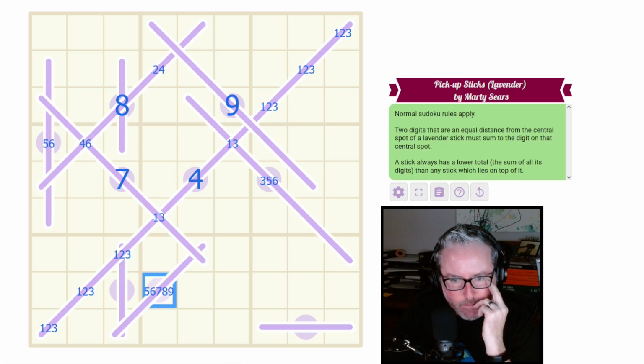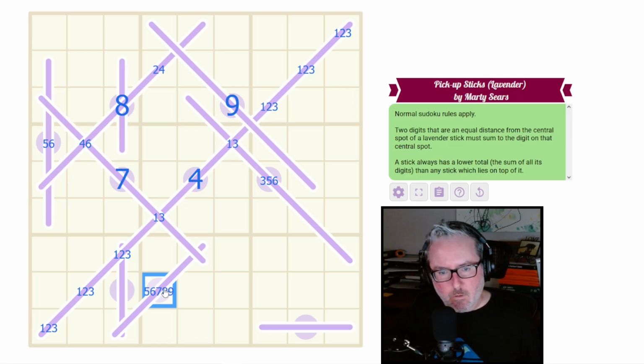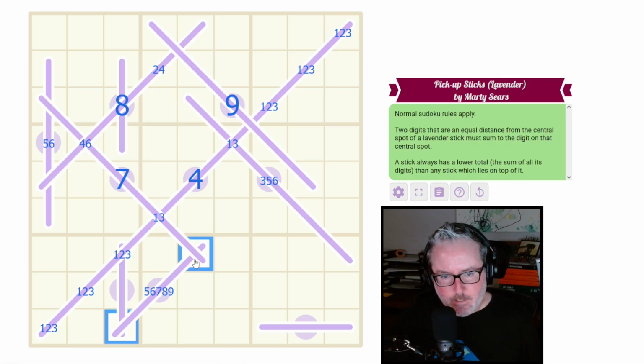98765. I don't know if I really want to go down here. I'm just kind of putting this in for a second to visually see it. 4. That's a 4. Yeah, it can't go down to a 4. Because these would have to either be a 2-2, which this can't be a 2, or a 1-3. This can't be a 1 or a 3. Now, can it be a 5?